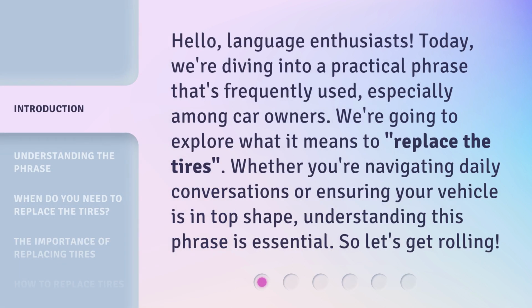Hello, language enthusiasts. Today, we're diving into a practical phrase that's frequently used, especially among car owners. We're going to explore what it means to replace the tires. Whether you're navigating daily conversations or ensuring your vehicle is in top shape, understanding this phrase is essential. So let's get rolling.